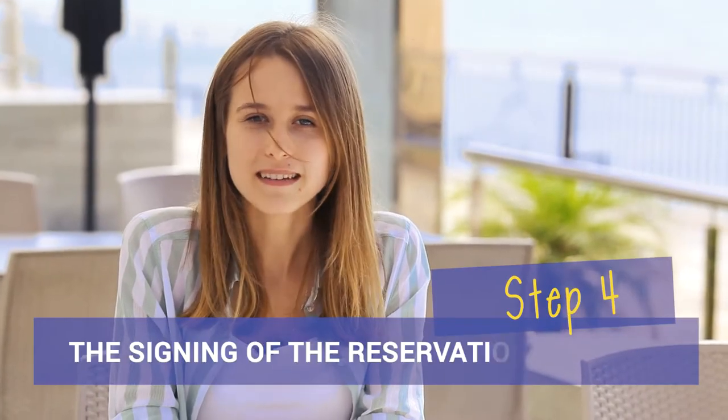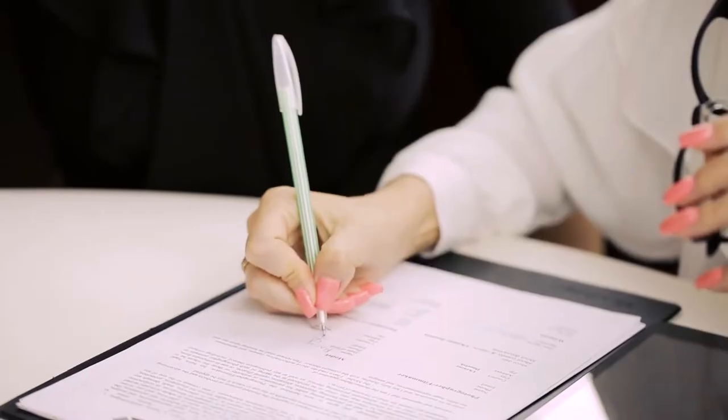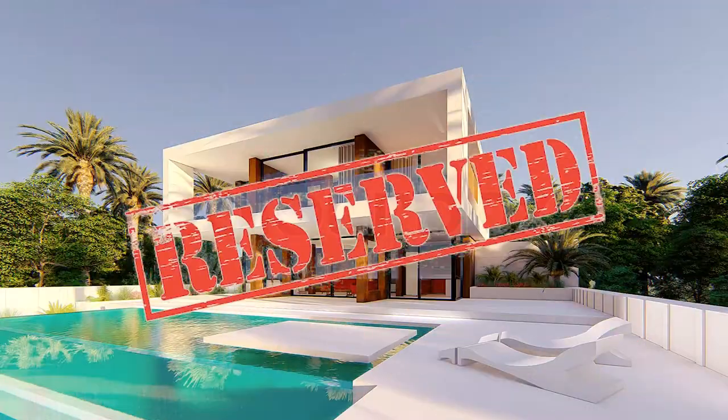And here we are at the fourth step, a very important one, the signing of the reservation. Between you and the builder is established a reservation contract on the basis of which the property you have chosen is withdrawn from the market and is attached to your name. You make the first payment between 3 and 6,000 euros, depending on the price of the property, and you are one step closer to your dream.